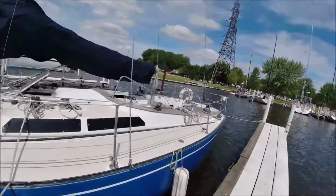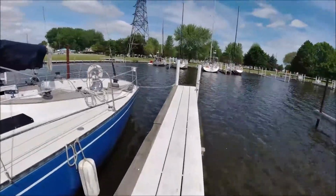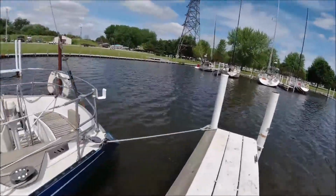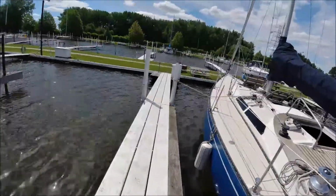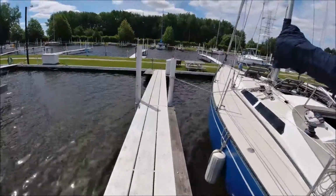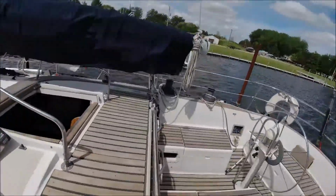Pretty bad mess. Had to raise this dock almost 3 feet yesterday, so that took up most of the day. Didn't get much cleaning done or much work on the boat, but a 4-foot step up to the deck was killing me, so we took part of the day doing that. And we'll come aboard.